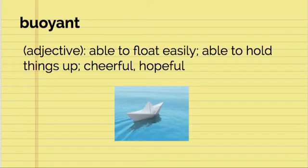Our next word is buoyant. It's an adjective, and it means able to float easily, able to hold things up, cheerful or hopeful. So this boat is buoyant. It's floating on the water. Sometimes you have friends who are buoyant. They're cheerful, they're hopeful, they're always looking up.